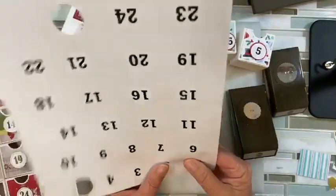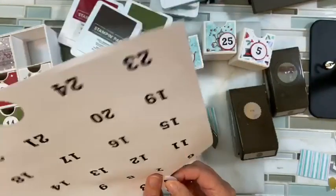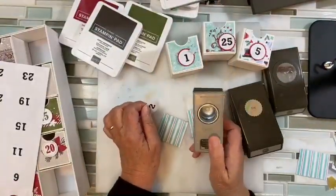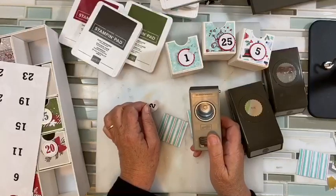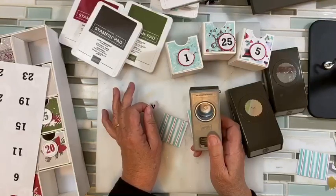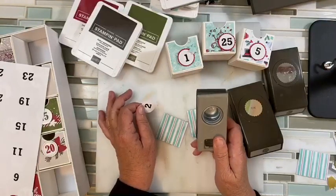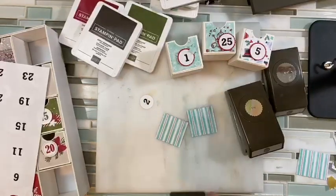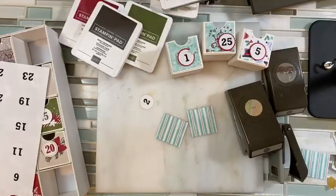Now I'll tell you, my punch is seeming to have had better days. I guess I've punched a lot with it lately. I haven't tried it. I understand you can punch it through foil. It kind of feels like, in my brain, it's fingernails on a blackboard, but I'll give it a try. And it's supposed to sharpen it a little bit. I don't know. I'll let you know if I can stand it.